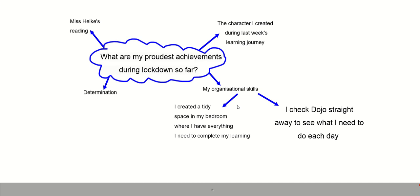Right, hopefully you now have a much more detailed mind map than I have. So you've got some arrows coming off from here and so on from there. I can't wait to see what you send me, to see what it looks like in your books. Probably much more organised and neater than mine looks.